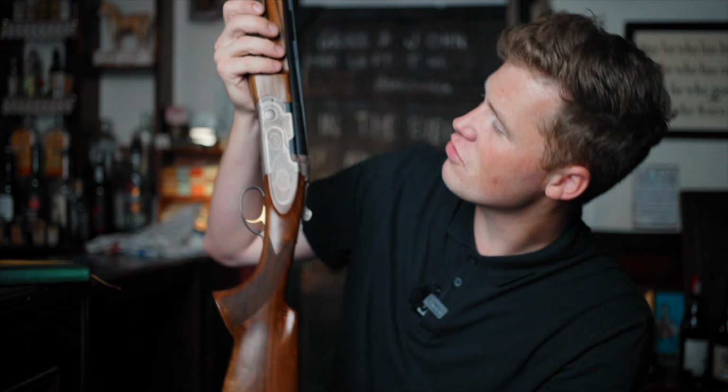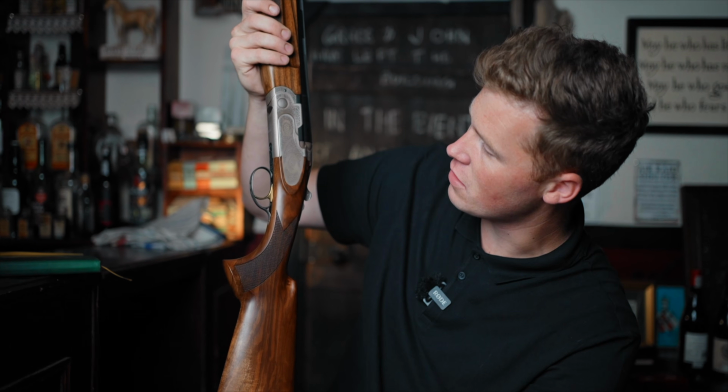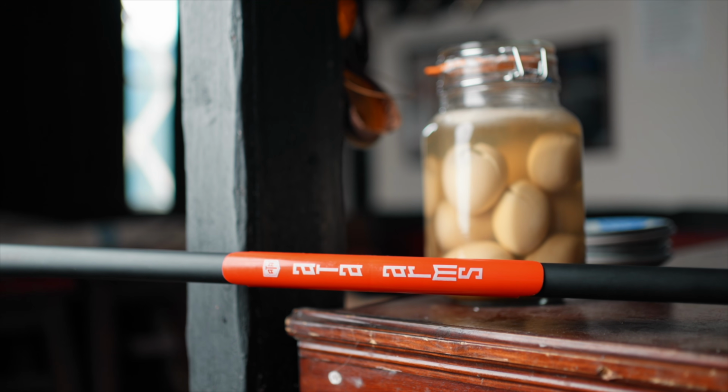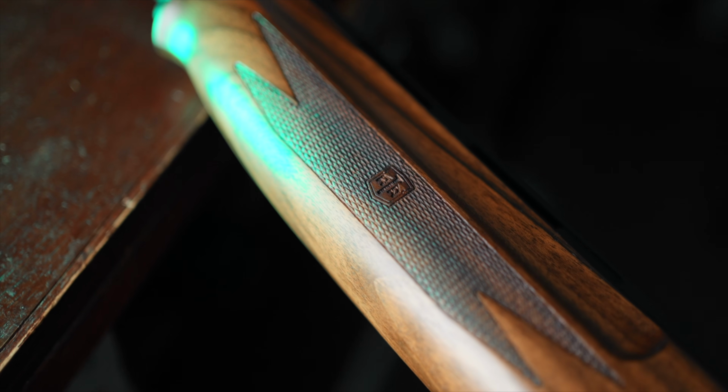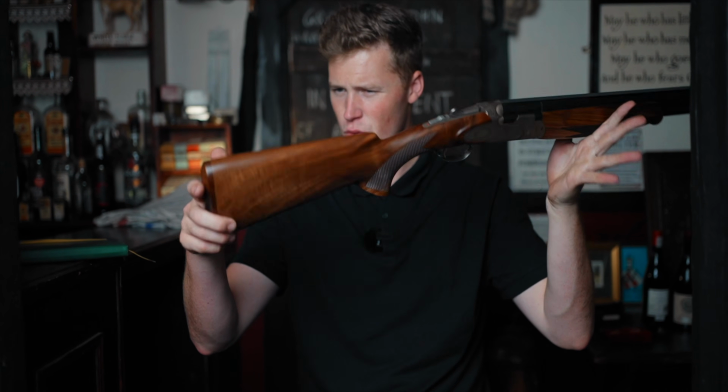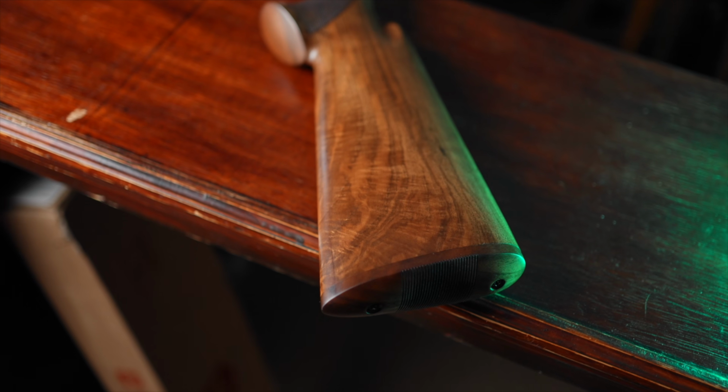This gun is £849 for a full side-plated steel action sporter. It has matte black barrels, ventilated mid and top ribs, and a little fibre optic bead sight. As well as being side-plated, the gun features a grade 2.5 stock, and I think it's a really lovely piece of wood.